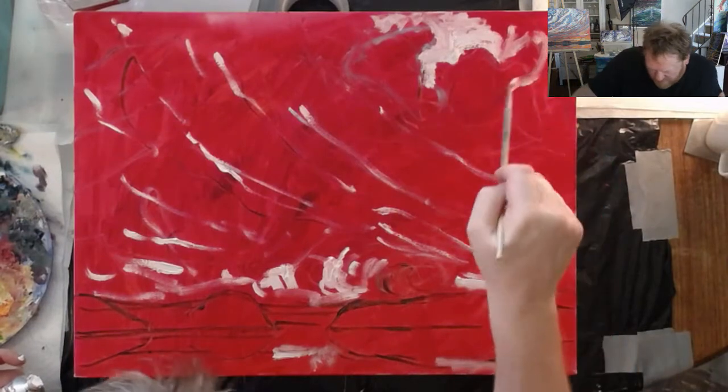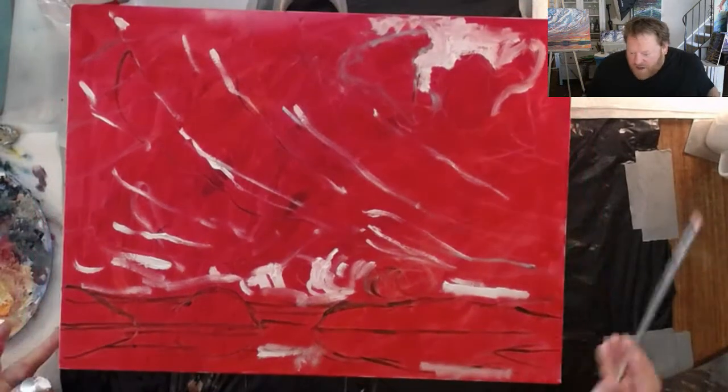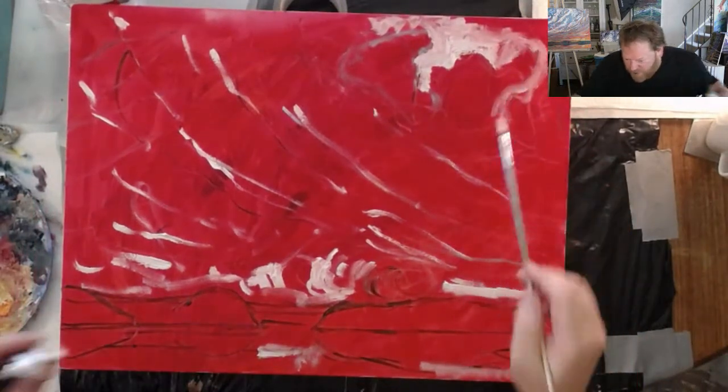Now I'm just following some of my brush strokes that I've already done. I'm going to have to look. If I look at an angle, I don't know if you can see it, but I did some quick brush strokes. So I'm just following their shapes now.